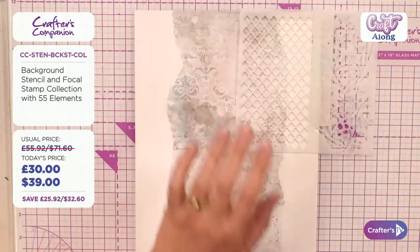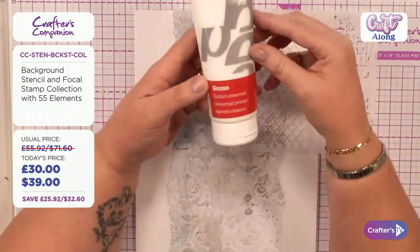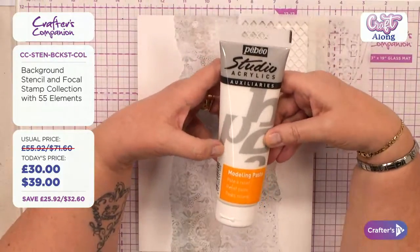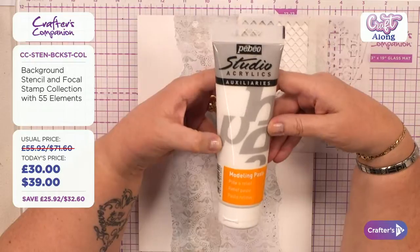Okay, so for this one I asked you to pop on your list, whoops, not the gesso, Jan, we want some modelling paste. George is laughing at me now because I'm saying gesso, Jan.